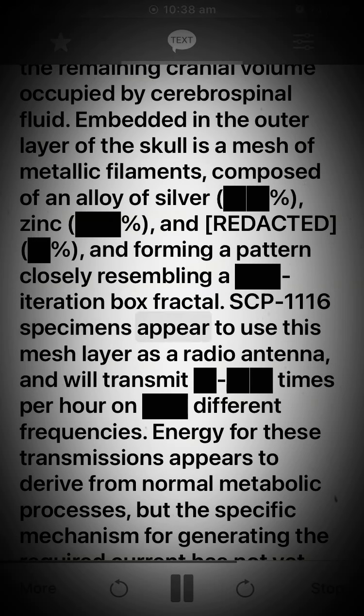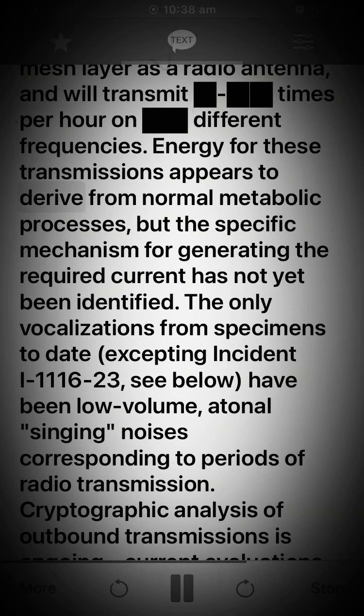SCP-1116 specimens appear to use this mesh layer as a radio antenna, and will transmit times per hour on different frequencies. Energy for these transmissions appears to derive from normal metabolic processes, but the specific mechanism for generating the required current has not yet been identified.